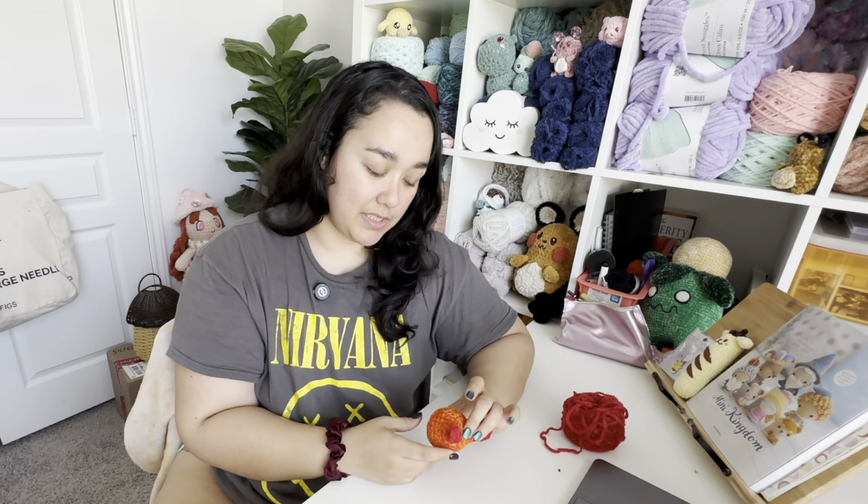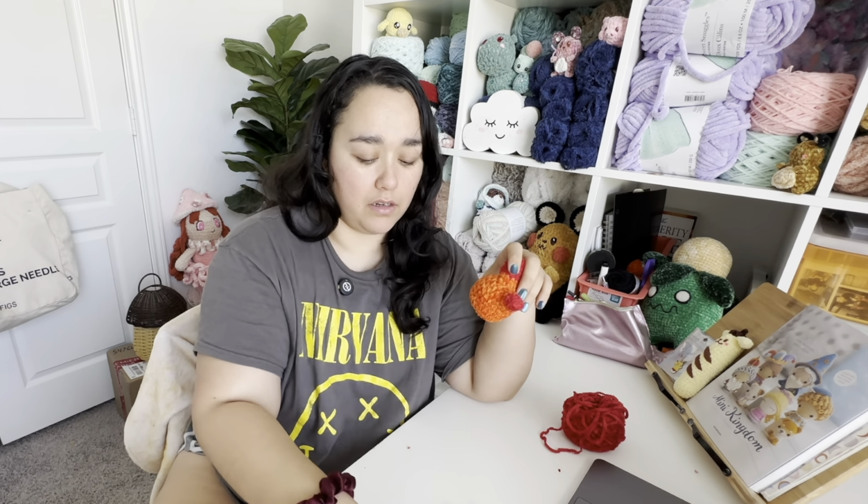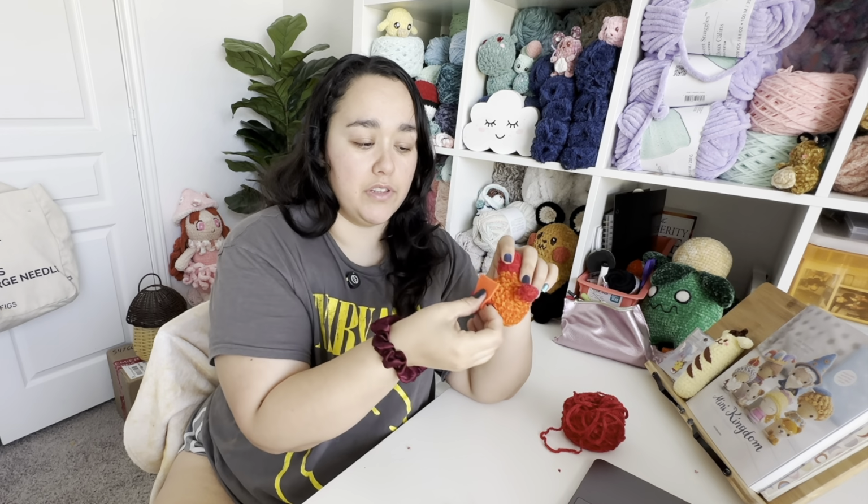So what I'm going to do next is get to work on the facial details for the pattern. I'm going to cut them out in felt. I'm using white felt, and orange and red for the mouth. And then I'm not going to cut black felt. I'm just going to go in with my marker.